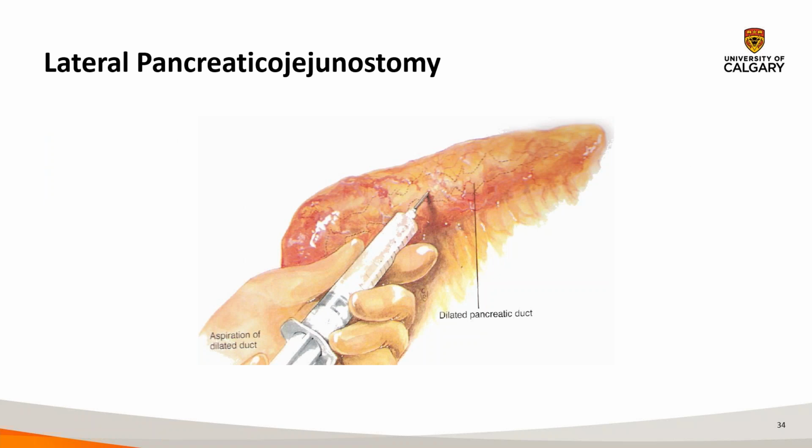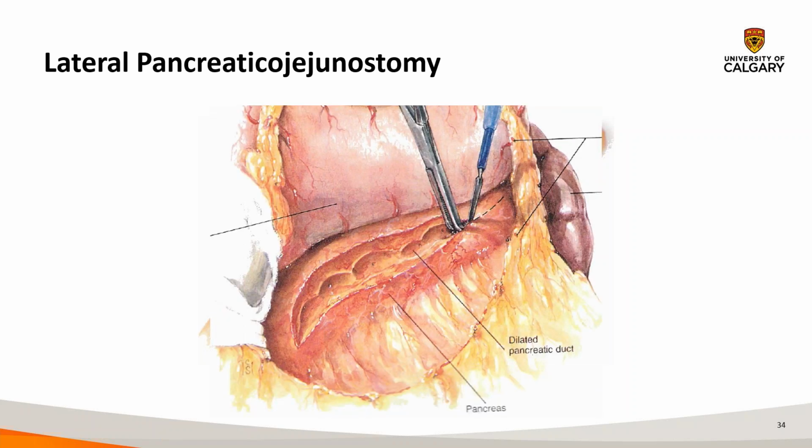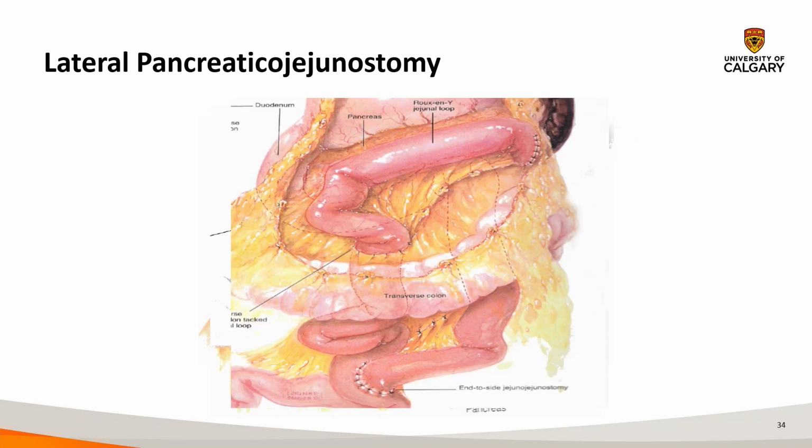So lateral pancreaticojejunostomy basically entails opening the pancreatic duct anteriorly along its length, medially to the level of the GDA and laterally into the tail. If there have been any strictures before, make sure that you involve them. Remove all the intrapancreatic ductal stones if they were present, and then sew a Roux-en-Y jejunal limb for drainage.